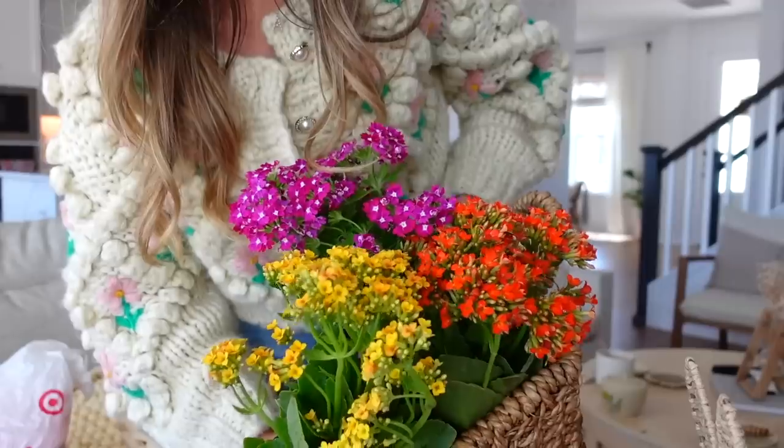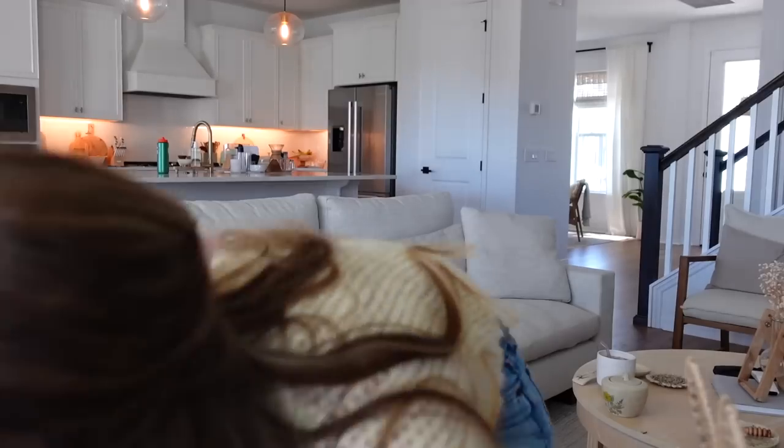But I love these three colors together. And they lasted pretty well in the basket. I just need to make sure I water them more. But those love full sun and they are annuals. So they are in bloom this time of year. And I definitely want to figure out different ways to add more fresh greenery as well as dried greenery. So still brainstorming the decorating, but that will be in a video here soon.